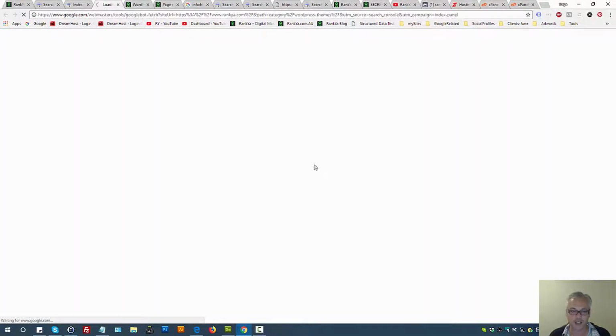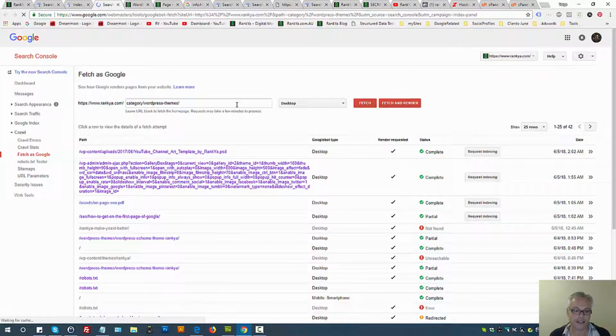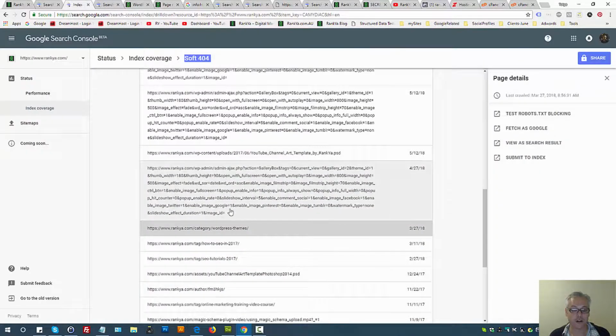No, I should just fetch as Google for a URL pattern like this. I can look at the last crawl, that was perhaps 2 months ago, when Google couldn't access it. Fetch and render as Google to see, you know what, can Google now access it? So that's the difference between soft 404 and a typical 404.